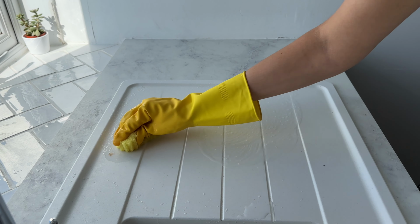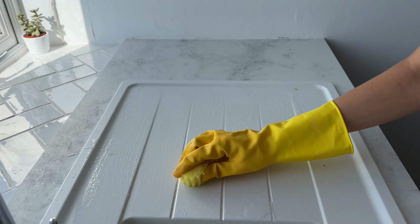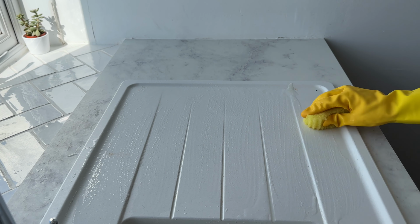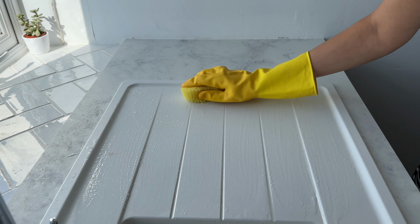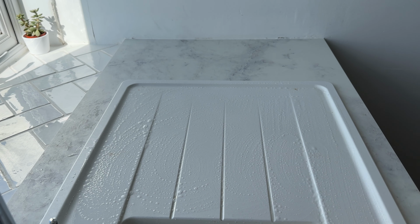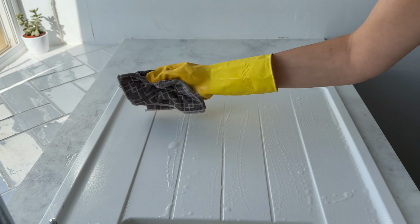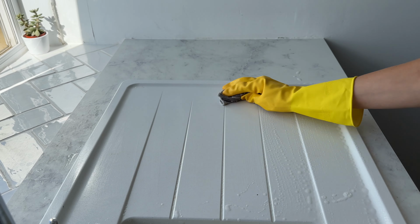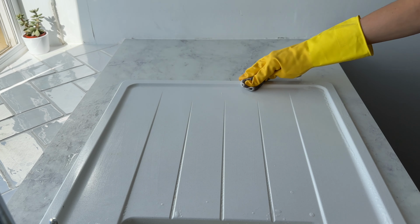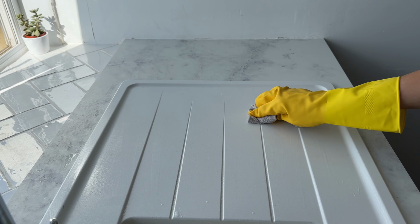Today I'm going to be deep cleaning my kitchen. If you've watched my previous deep clean video, I deep cleaned my bathroom and now I'm onto the kitchen. So I'm basically doing a little mini series. I'm doing deep cleaning room by room. I just find that the easiest to do, and it doesn't seem as daunting if you're doing it room by room instead of doing a whole house clean in one day.